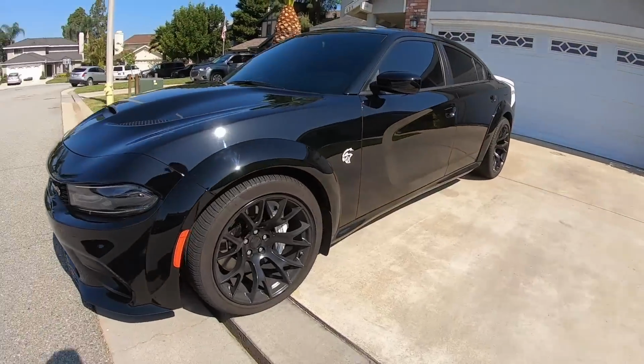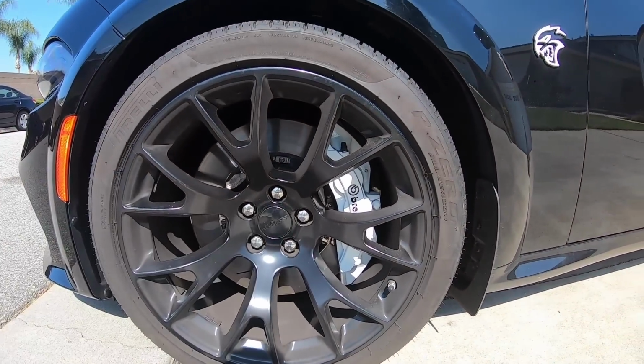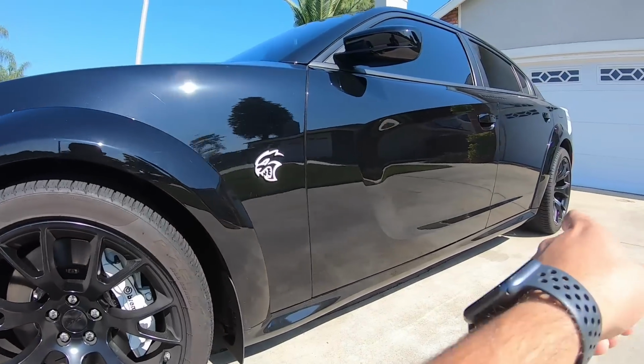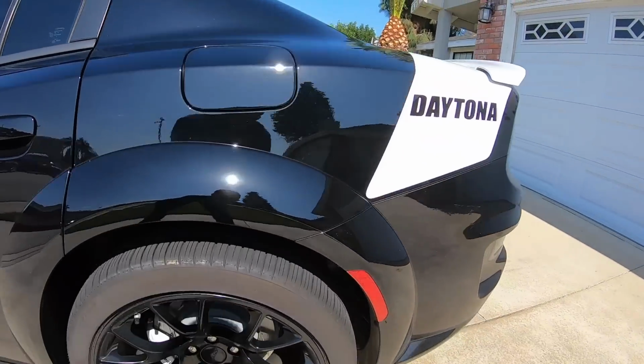But we're gonna go on a little canyon cruise today. I kind of want to talk about modifying my car. I've pretty much got my Hellcat dialed in as far as cosmetic looks go. If you guys saw my last video, I got my brake calipers powder coated white to match the white Hellcat emblem, as well as the white Hellcat Daytona badge in the rear.